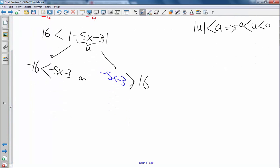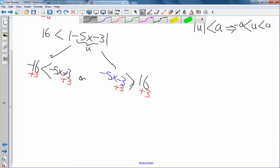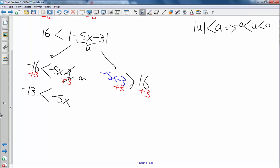All you need to do is work this out, get x by itself in each case by adding, subtracting, multiplying, dividing things. First, we do what? Whose easy target? Minus 3, right? We add plus 3 to both sides. You do the same thing here as well, so why don't you do it? Plus the 3. That's minus 13. And next, we'll divide both sides by negative 5.